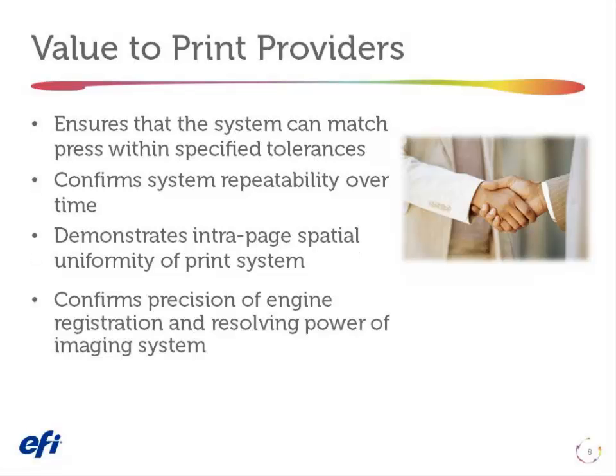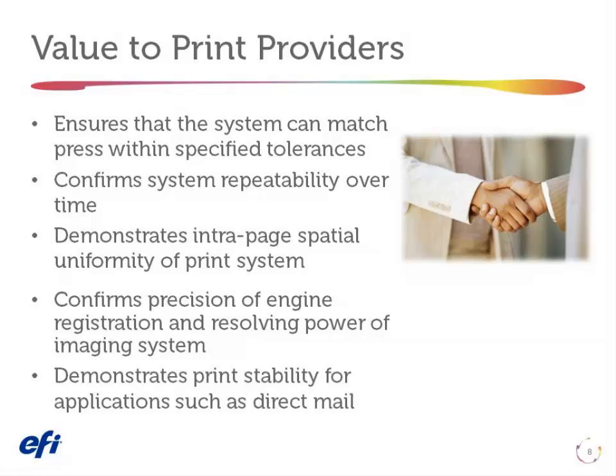Precision of the print engine in terms of registration, which is obviously very critical, and also resolving power, down to what sort of tiny font you can print and still have it be legible and printed properly. And finally, there are some specific tests in the IDEAlliance program that relate to direct mail and that assure that you're getting a system that will be useful for a direct mail application if that's something you're doing today or planning to do.